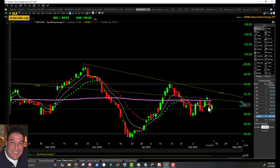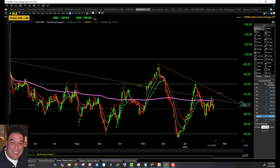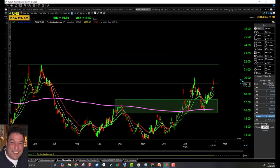closing under the trap, under the 17, but over the bullish side of neutrality. That's the midpoint, the 50-yard line, okay? So this is the dashed line right through there. So they're just neutral right through there. Let's take a look at UNG.